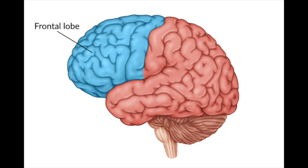The frontal lobe, located behind the forehead, handles motor control, decision-making, problem-solving, and personality. It also controls speech production and regulates emotions. The temporal lobe on the brain's sides processes sound, aids in memory, and helps with language comprehension as well as recognizing faces and objects. The occipital lobe at the back is responsible for visual processing, interpreting input from the eyes.